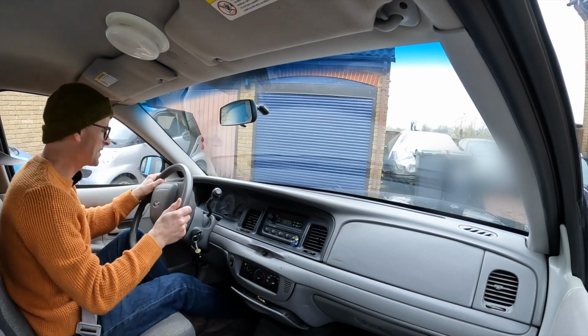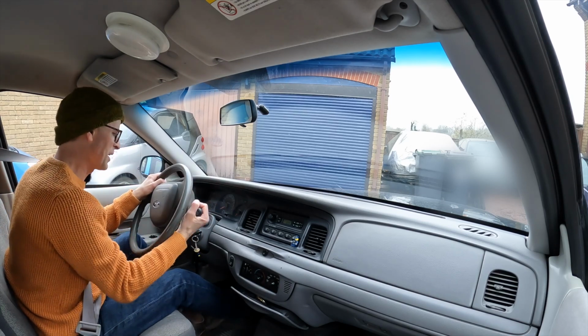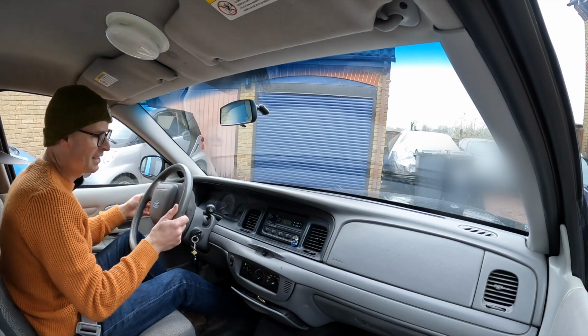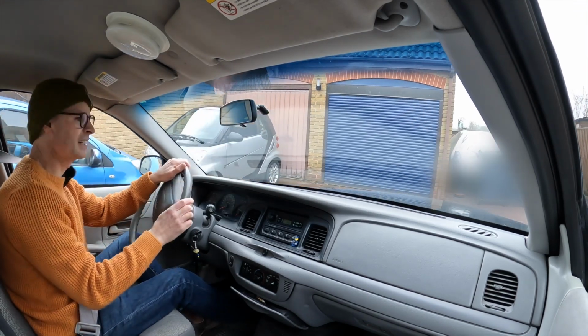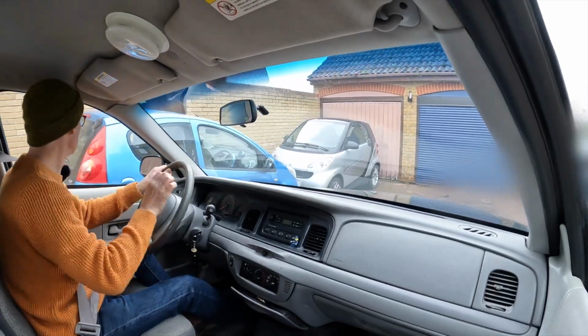Love how easy this thing starts up. I've given the brakes a few pumps off camera and run up and down the drive a couple of times just to get things moving. Let's go and get some petrol first of all, because obviously we haven't got much in this car now.